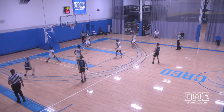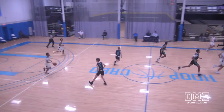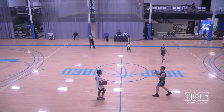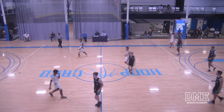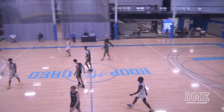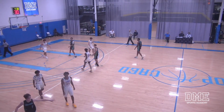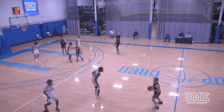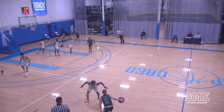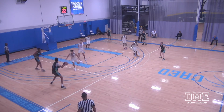There we go, Blackwell. Good. This time, no good, and Danichi rebounds it. And he turns it over. Unnecessary turnover. And the things that kill teams late in games are turnovers, offensive rebounds, and missed free throws. Those are the 3 things.